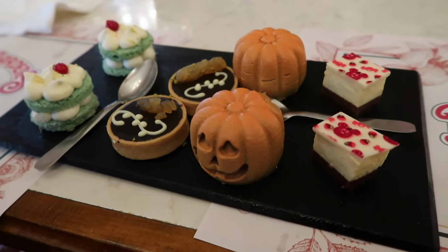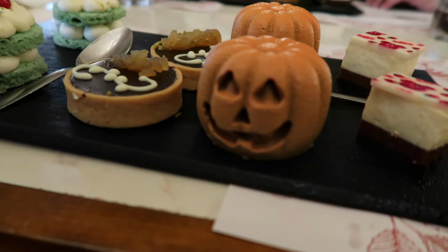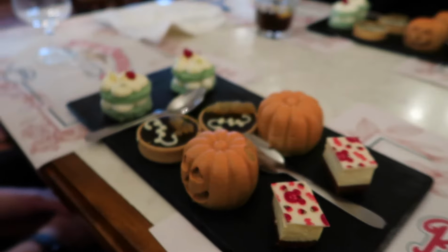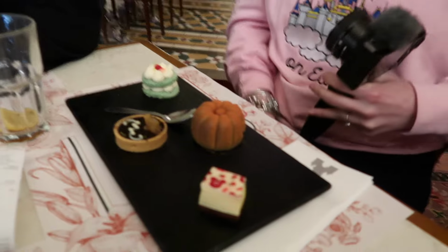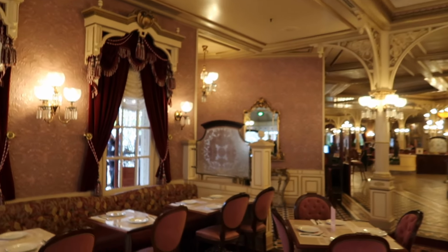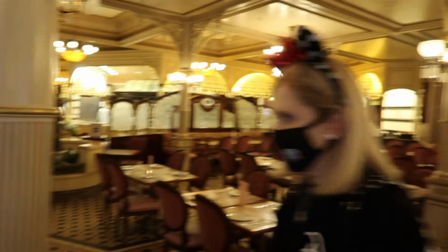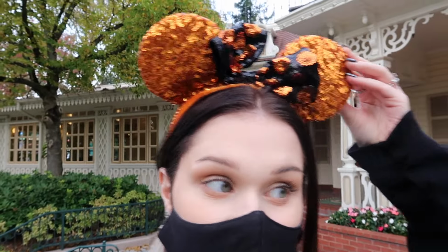Okay. Our puddings have arrived and they're so cute. That little pumpkin is the cutest thing. Not sure what he's made out of. I'm excited to try him. I absolutely love the decor in here. It reminds me so much of Tower of Terror. It's like the same era. These curtains are so pretty. And this mirror here, absolutely love it in here. I've also changed my ears to the orange sparkly sequin ones because the Jack ones were hurting my head too much. And we're about to get our spirit jersey group photos in a second.